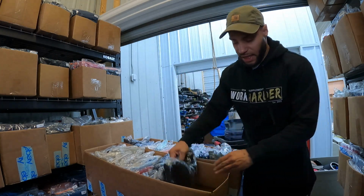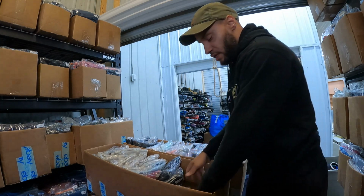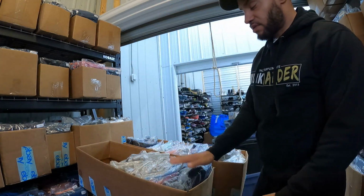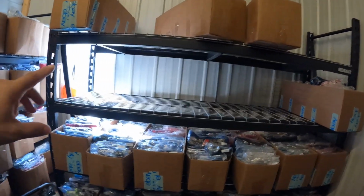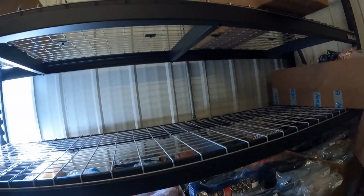Put as many items as I can in there. It's about as full as I'm gonna get it. And then I'll bring this box, smash everything down to the front, take this one back and put it up. Now, since all this space is empty, like these are empty boxes.